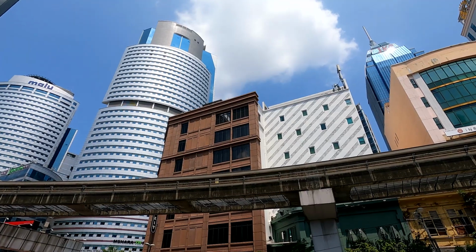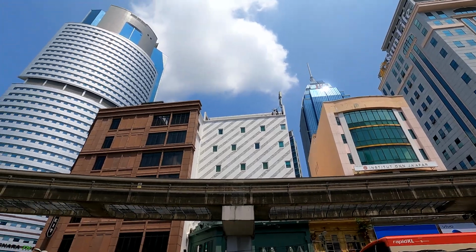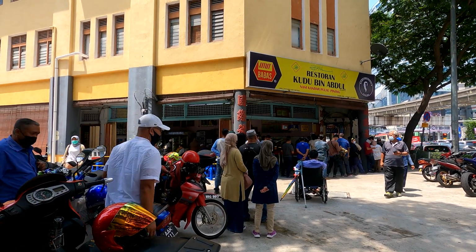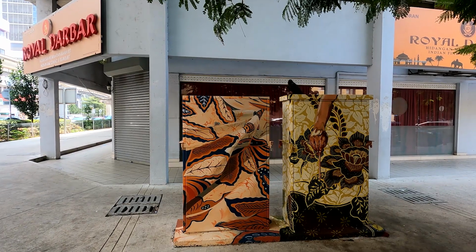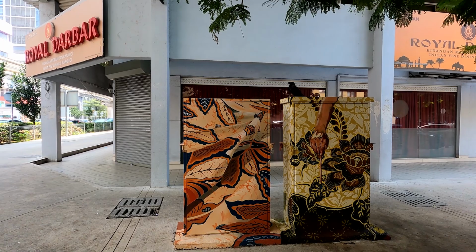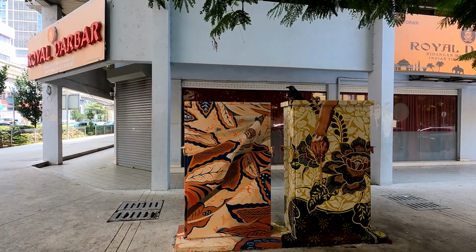You can see the monorail here running along the street. Shame we haven't got a train coming across right now. And as you can see, this place here, Kadu bin Abdul restaurant, is very popular. It must be for nasi kandar. And I'm seeing this a lot in Kuala Lumpur, this artwork on the power boxes. Absolutely love it. And the detail is incredible. We've got a crow just chilling out on the top there.